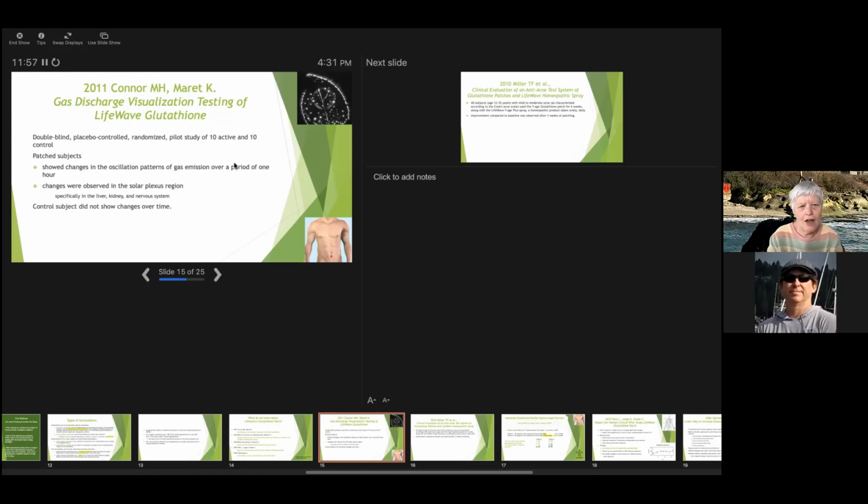So they looked only over the period of 1 hour to see how much would change. And they did see changes in gas emission in that short period of time, primarily in the solar plexus region. Note here, they put the patch down here below the belly button, but most of the changes were up in the solar plexus area. Not too far away from each other: the liver, the kidney, and the nervous system. And in contrast, the control subjects did not show change over time.